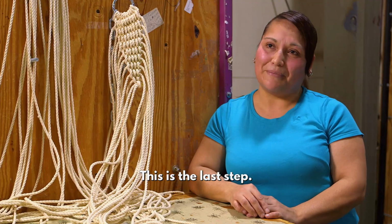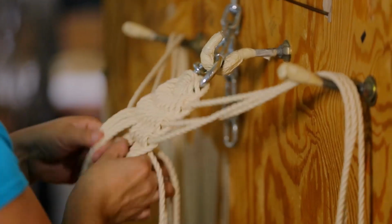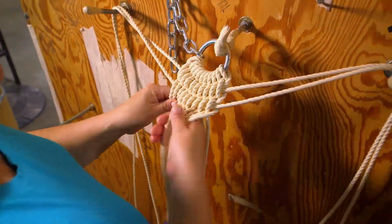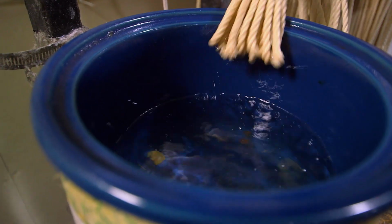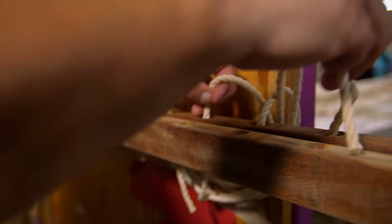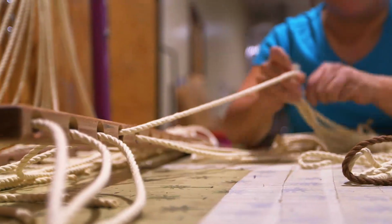This is the last step. First, Layla puts a ring up. She ties a knot around the ring and braids it. Then the rope ends are dipped in hot wax to prevent the rope from unraveling. She lays the spreader bar on the ledge and feeds the rope through each individual hole. The sides of the hammock are then strung up and tied to the body.